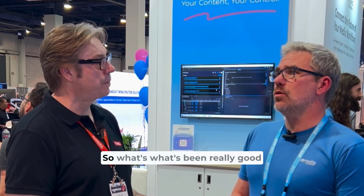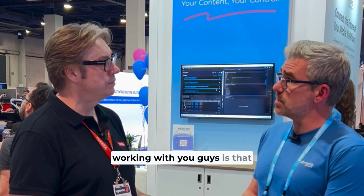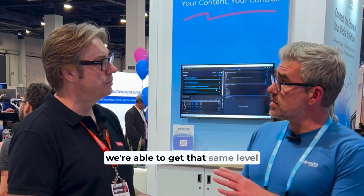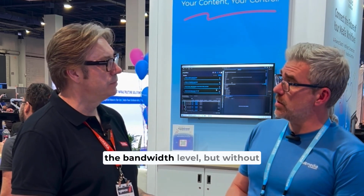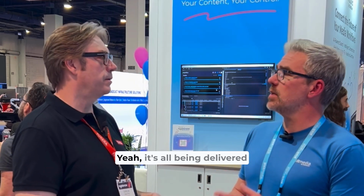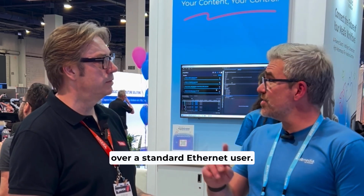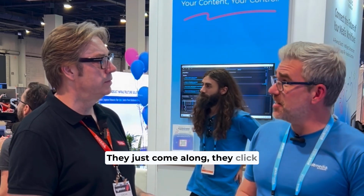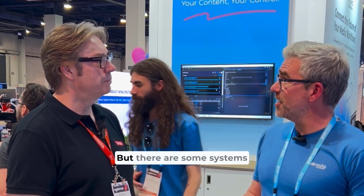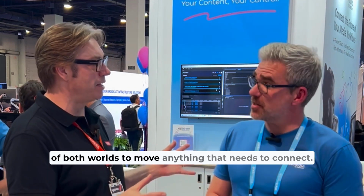Right. So what's been really good working with you guys is that we're able to get that same level of performance, particularly on the bandwidth level, but without having to install any specialist software. It's all being delivered over standard Ethernet. They just come along, click on the share, and they're in. But there are some systems that can't have the native card installed, of course. So exactly, you can then serve the best of both worlds to anything that needs to connect.